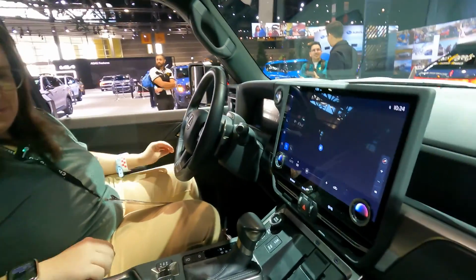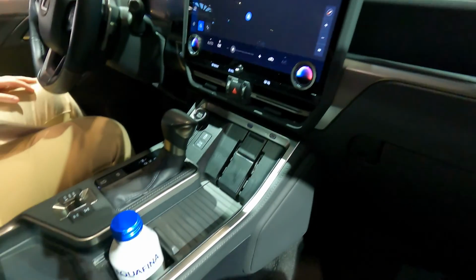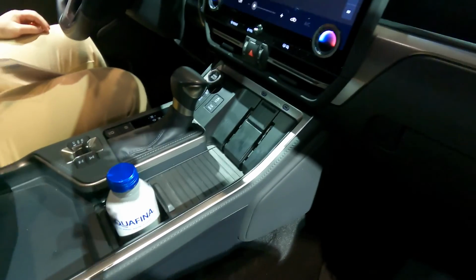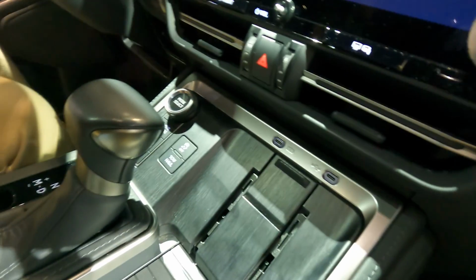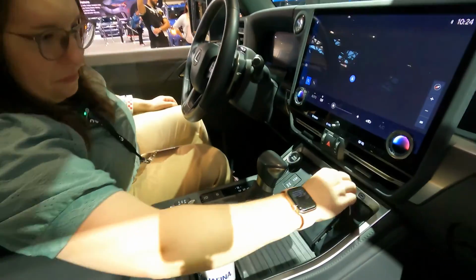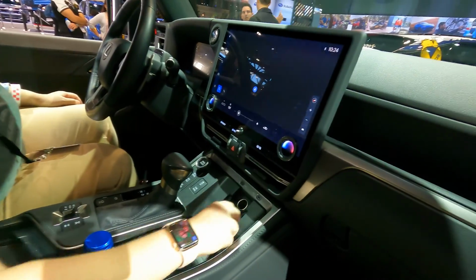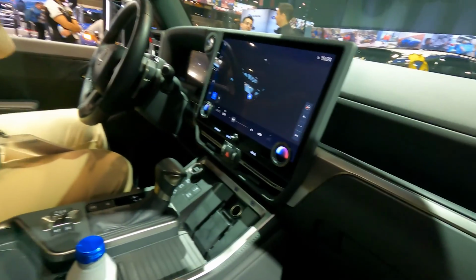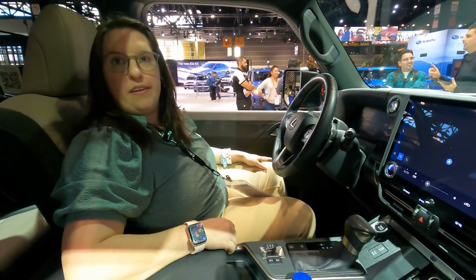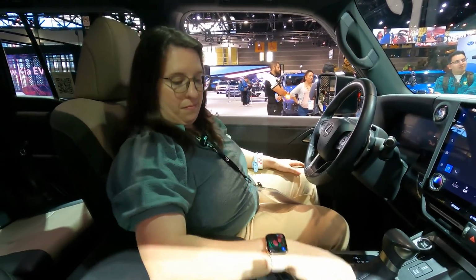But there's a lot that I see that's very similar too, like the shelf here, the flat screen there. The screen does look very similar. The center console, the controls there, feels very Defender-esque. Yes, a lot of it feels very, very familiar. I like it though. I think the Defender is the inspo, right? Do you feel like that? I do. Let's go check out the cargo area.